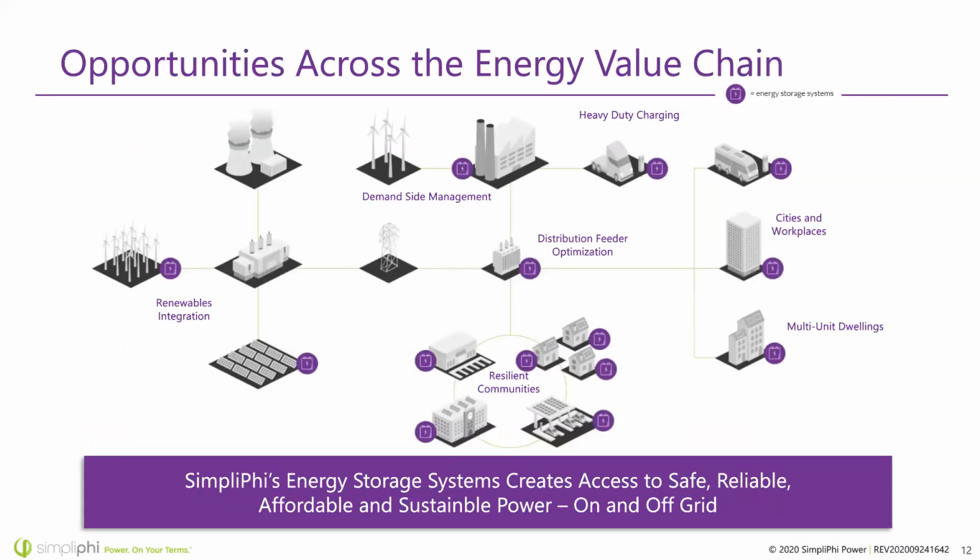Now, a few of these opportunities, just to reiterate, are going to be heavy duty charging for vehicles, creating that network of charging available throughout the country, the highways, the thoroughfares, all of that. We'll also have great opportunities in cities and workplaces, so commercial installations and multi-unit dwellings, apartments, compounds, and everything in between. So with that, we'll be able to afford more people access to safe, reliable, and affordable sustainable power, both on grid, as well as those that choose to be off the grid.